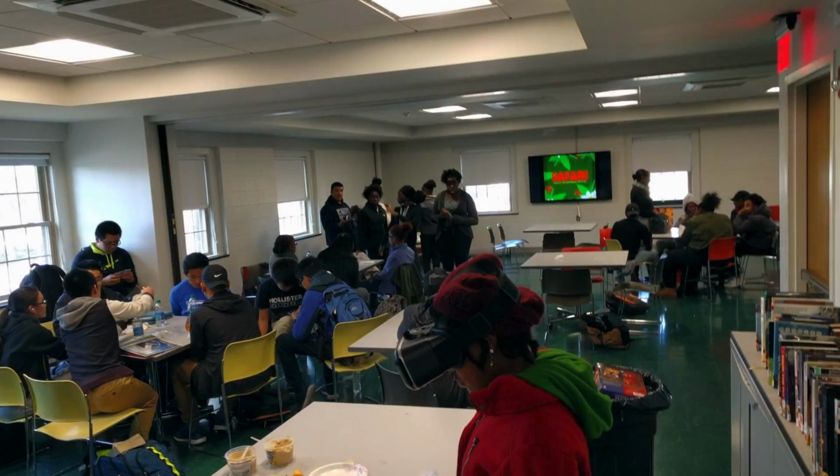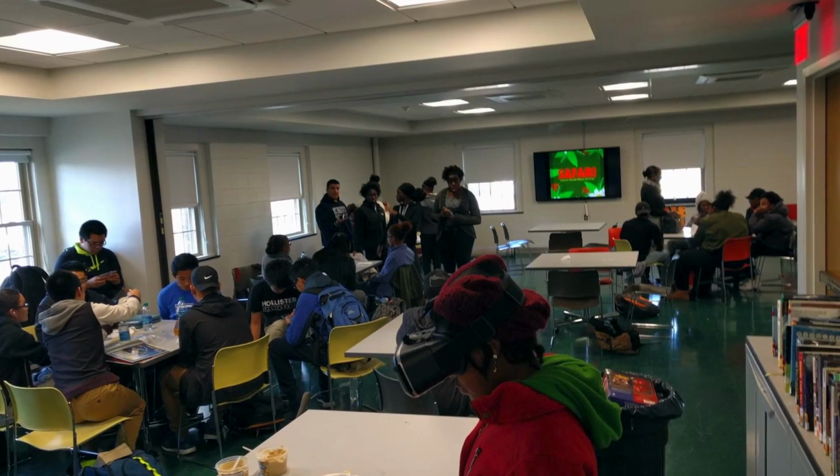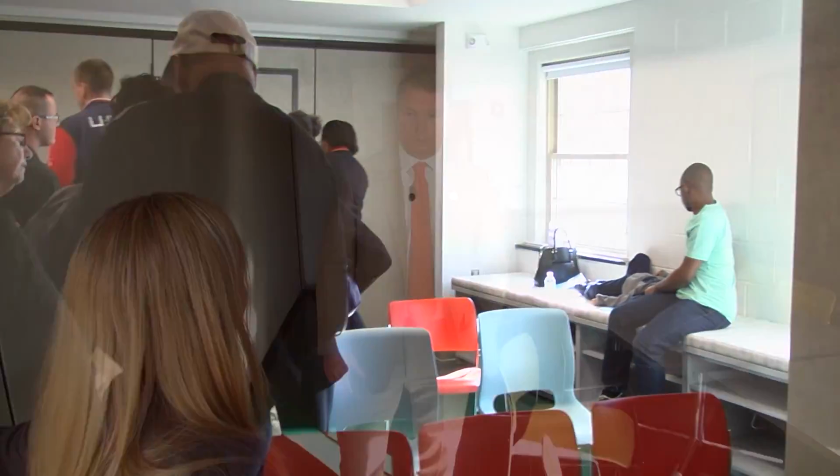And you can also have group study. If you're working on a project of some kind, you can have a group of 6 or 8 teens studying together. Not just for programming, but also for educational purposes. Absolutely, and we also have town committees meet here as well. It's a great space to collaborate.